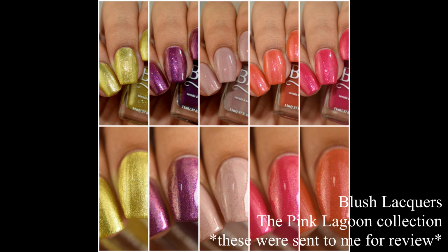This time I have Blush Lacquers' newest 5-piece collection. This is the Pink Lagoon set, inspired by aerial photos of the Hutt Lagoon in Australia. This is also her 4th anniversary sale, so there's going to be a lot of information. I'll get to that at the end, and I'll also break it down.